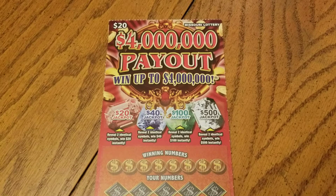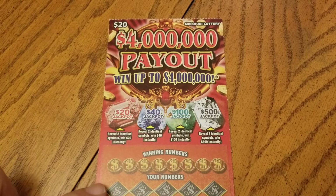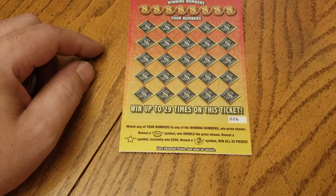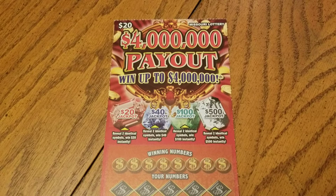One $20 ticket. This is the Missouri Lottery's 4 million payout. Do believe there's still at least one jackpot left on this. As you can see, we got four bonus spots at the top. And then down at the bottom, get the match numbers. Coin symbol is double the prize. A star is 200 instantly. Or that money bag is all 25. As you can see, went up to 29 times on this ticket. Let's see if we can get anything today.